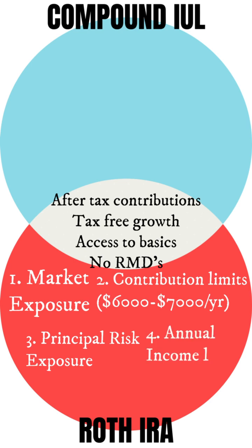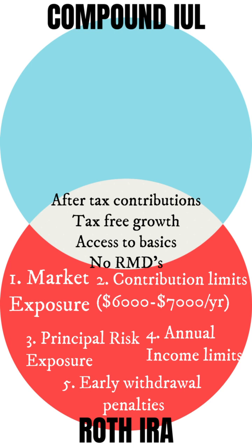Number four, annual income limits. So if you're single and make 122 or married making 193, you cannot contribute. You cannot get one of those, okay? And the other thing that is one of the biggest ones for people that want to take advantage is that a Roth IRA has a penalty if you take money before you're 59 and a half. There will be a 10% penalty applied to the money that you take out, with a few exceptions that are buying a home, medical expenses, or educational expenses, okay? Typically, there are not multiple options here, okay?